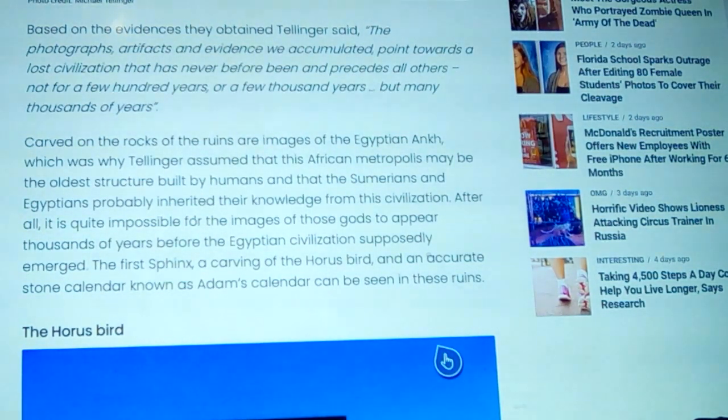So after all this, it's quite impossible for the image of those gods to appear thousands of years before the Egyptian civilization supposedly emerged. The first sphinx, a carving of Horus the bird, and an accurate stone calendar known as Adam's calendar can be seen in these ruins.